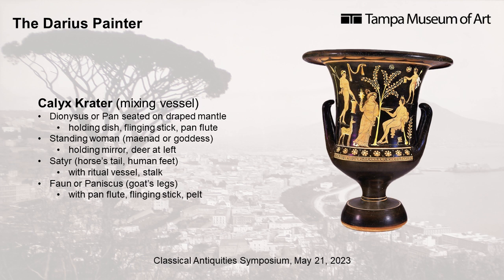Seated in the middle might either be Dionysus or Pan, with a draped mantle, holding a libation dish or bowl called a phiale, with a flinging stick, a lagobolon. Is it in his hand? Or lean, yeah. And also a pan flute at his feet, the syrinx. In front of him stands a woman. Is it a maenad? Is it a goddess? She holds a mirror, and at her foot is a deer or fawn.